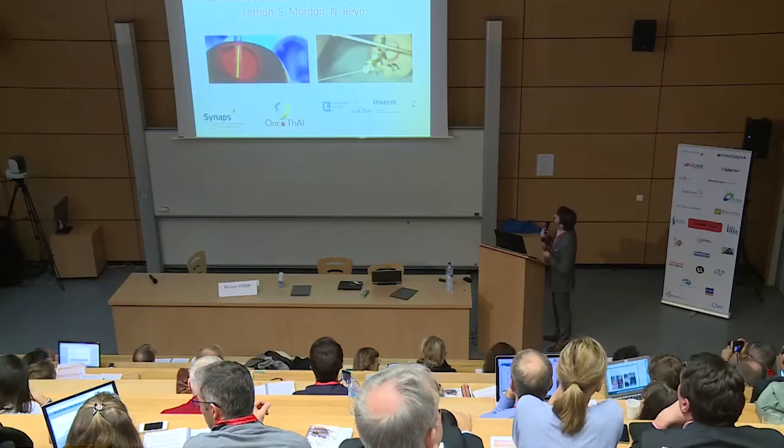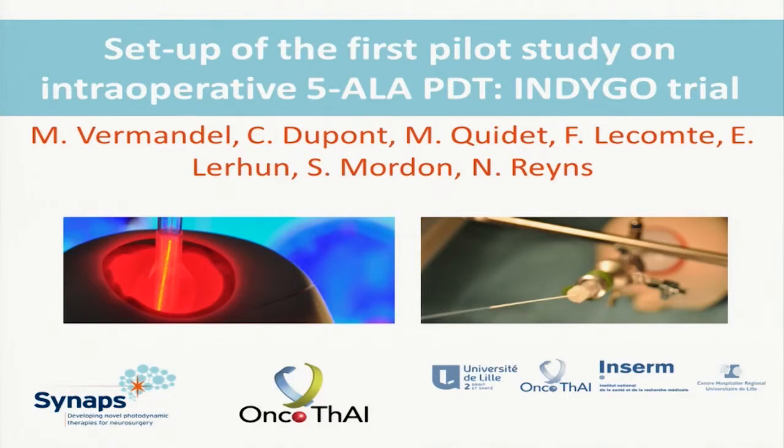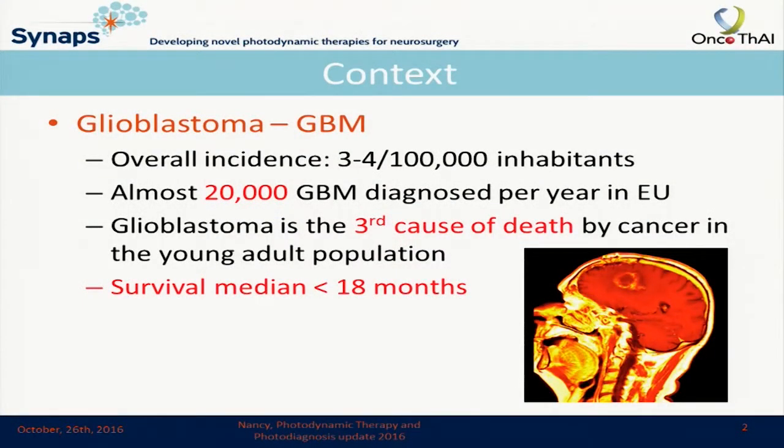So my talk is about the setup of the first pilot study on intraoperative 5-ALA PDT for newly diagnosed GBM, what we call the INDYGO trial. We already know a few things about glioblastoma. It accounts for almost 20,000 GBMs diagnosed per year in the European community, so it's not so rare. And as we've seen before, the median overall survival is less than 18 months with the present standard of care.